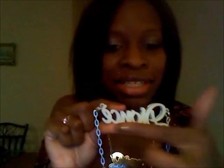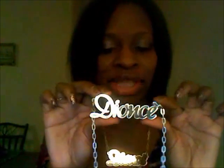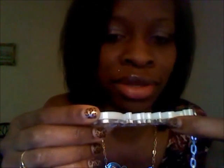So you can get colors like this. They have a bunch of colors. You can get white, black, whatever, and it'll only be $60. But if you get the mirror like I did, then it's $20 extra, because I guess it's a little bit harder to make. And you can see the two layers, the mirror silver and the white. And like I said, this one is just regular one layer engraved.